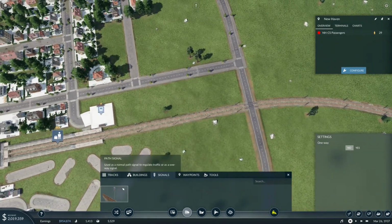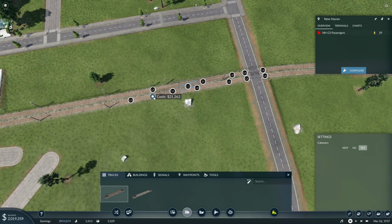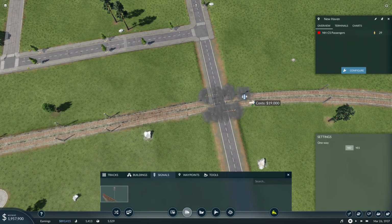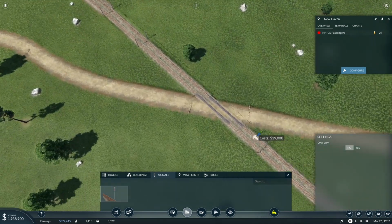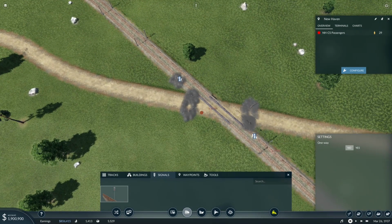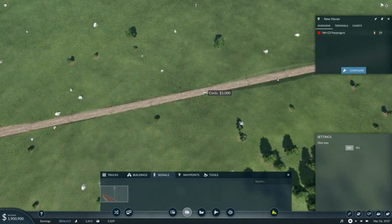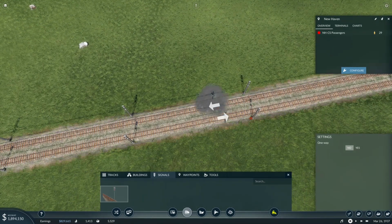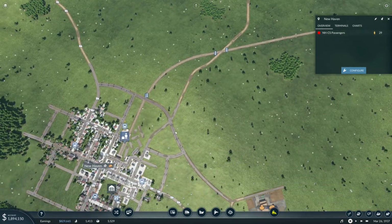I'm kind of tempted to do it back at the road connection. We'll do a little something like this. And we'll place our signal there and our signal there. And I think that should kind of hold it. We'll do a signal there and a signal here. And we'll do, that's not the one. Excellent, replacing the existing, that's cool. There we go. So now we've got a little bit more maneuverability.